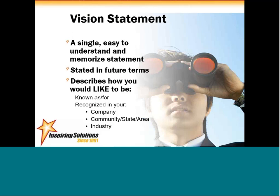Now, the vision statement is also a single statement. It should also be easy to understand, stated, however, in future terms. The mission statement describes who you are and what you will do, but the vision statement should describe in a future state what you would like to be known as or for, recognized by either your company, the community, your state or area, or even within your industry.